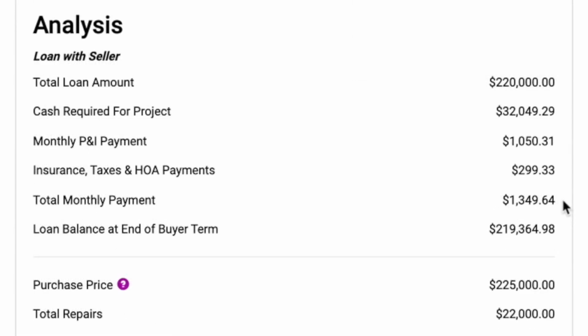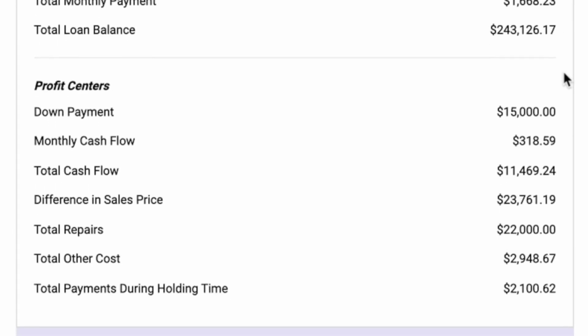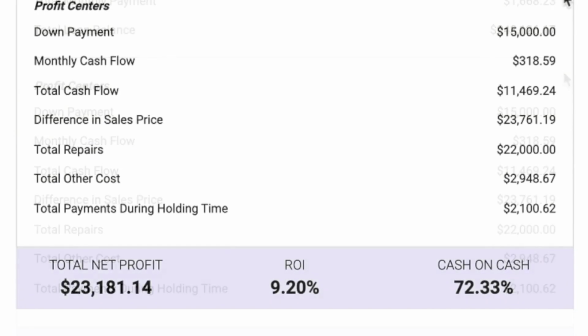So here we're going to just break out the complete analysis by here's the terms that you have with the seller, here's the terms that you have with the new buyer. But all said and done, if we go all the way down to the bottom, we could see a total net profit of just over $23,000 with a 9% ROI and a 72% cash on cash. Keep in mind, you're getting a lot of that cash that you spent to acquire the property back through the down payment that they're making.